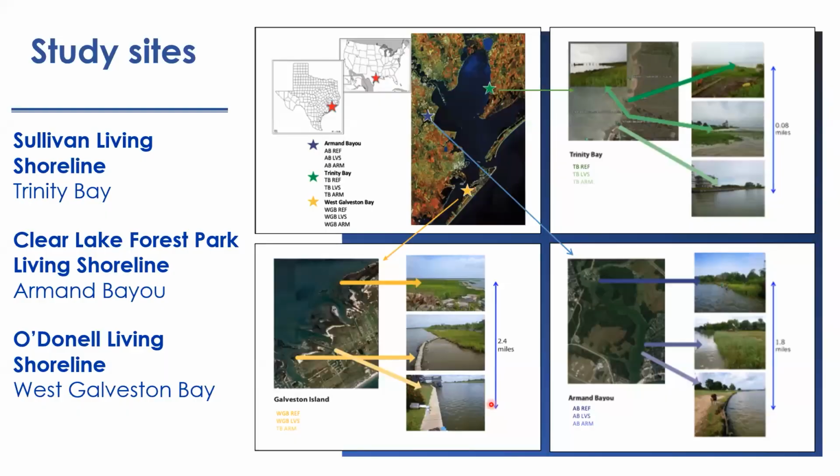Okay, so these are our study sites. We did a Sullivan, which is private property, a living shoreline along Trinity Bay. That's over here. Clear Lake Forest Park, which is on Lake Houston, and the Armand Bayou O'Donnell living shoreline in West Galveston Bay, which is down here. These are a little bit small, but in each place, our study design was to choose a reference area, a living shoreline area, and a bulkheaded area, all within close proximity of one another. We wanted to make the proximity as close as possible, so all three areas would be experiencing the same environmental conditions.